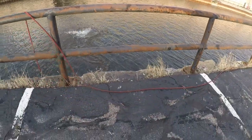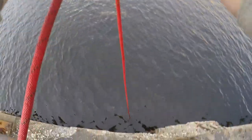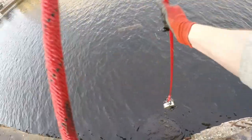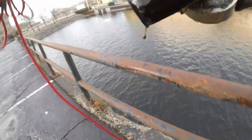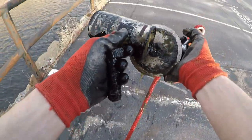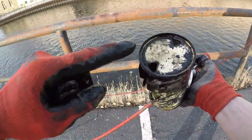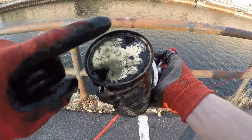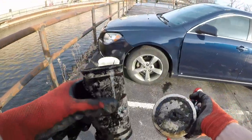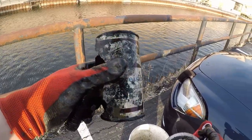Ooh, I'm gonna get tripped up by the cord. Let's see if we got anything on there. Oh yeah, two things. What do we got? A can and a big, massive bolt. Okay, what is this? A Budweiser. Man, those pull tabs. I Googled this and I don't remember exactly what year, but they stopped making these pull tab cans before I was even born. This is crazy, man. It's cool to find stuff like this. This is so old.